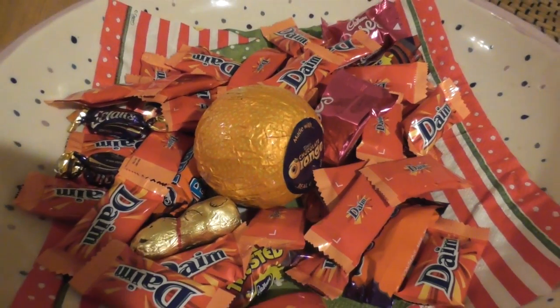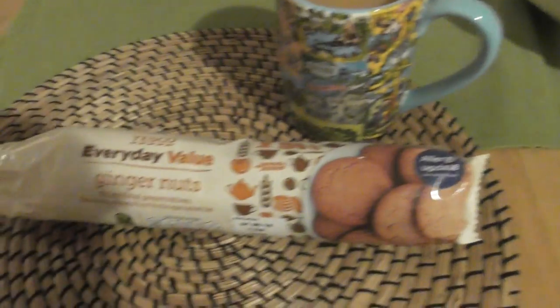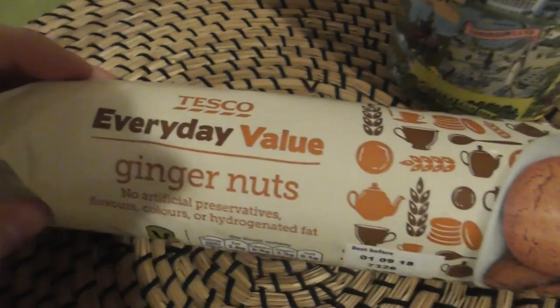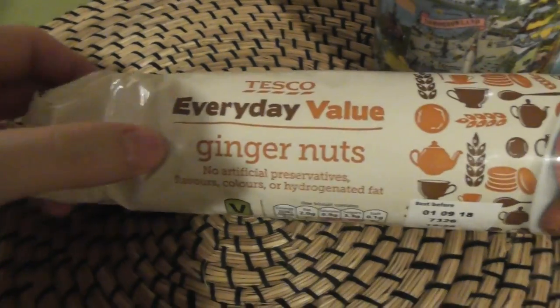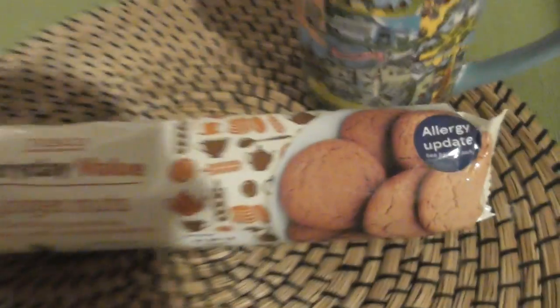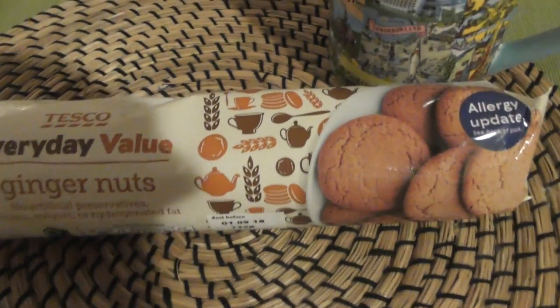I'm going to ignore the plethora of leftover Christmas chocolate. I'm going to tuck into a nice Tesco Value ginger nut, which is not the testicle of a man with ginger hair. It's a biscuit. 25p for this pack. It's a big pack for 25p. Good old tea as well. Yeah, looks like a biscuit. Not that I expected it to look like anything else.